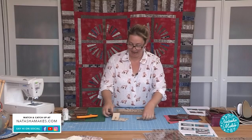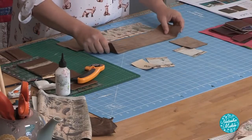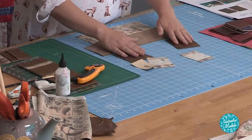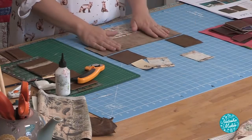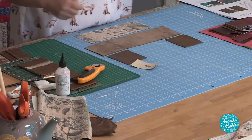Just in case. So this is your main wallet. Then we've got four pockets, two separate pieces, and then one that's going to be included. And your fabric. And your cutout.